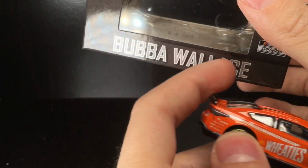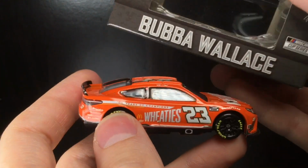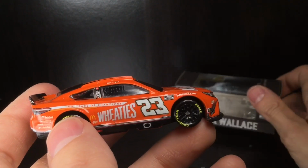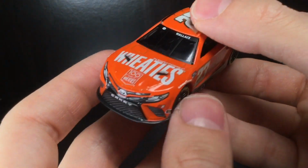Maybe have Bubba Wallace in the Wheaties font, and then they could have Bubba Wallace on the side, maybe MJ or the 23. They could have done something with this, a commemorative box design for the 100th anniversary of Wheaties. I don't know.